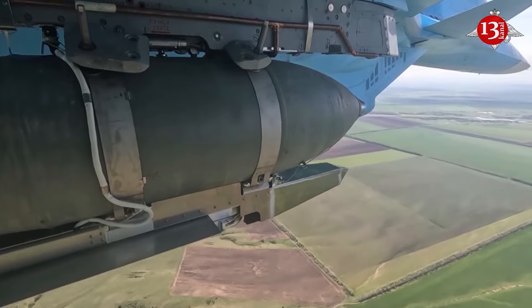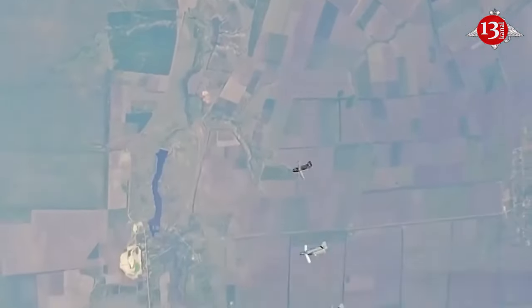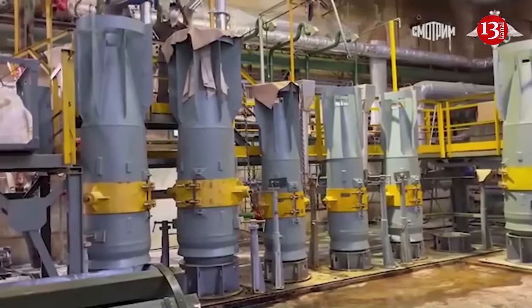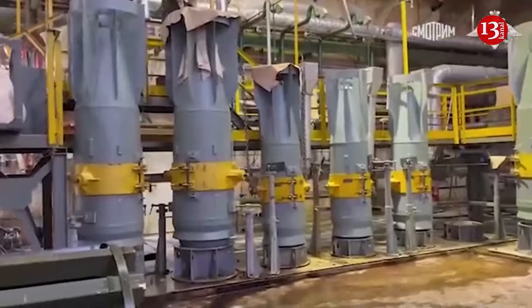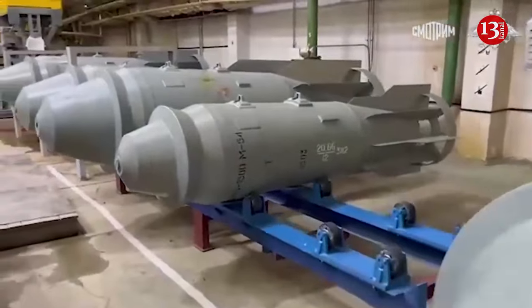Due to glide bombs, Russia gains land in Ukraine. One critical factor in Russia's recent battlefield successes in Ukraine is its extensive use of glide bombs. Every week, hundreds of these large, deadly weapons rain down on Ukraine, creating 20-meter-wide craters and obliterating military positions and entire settlements.